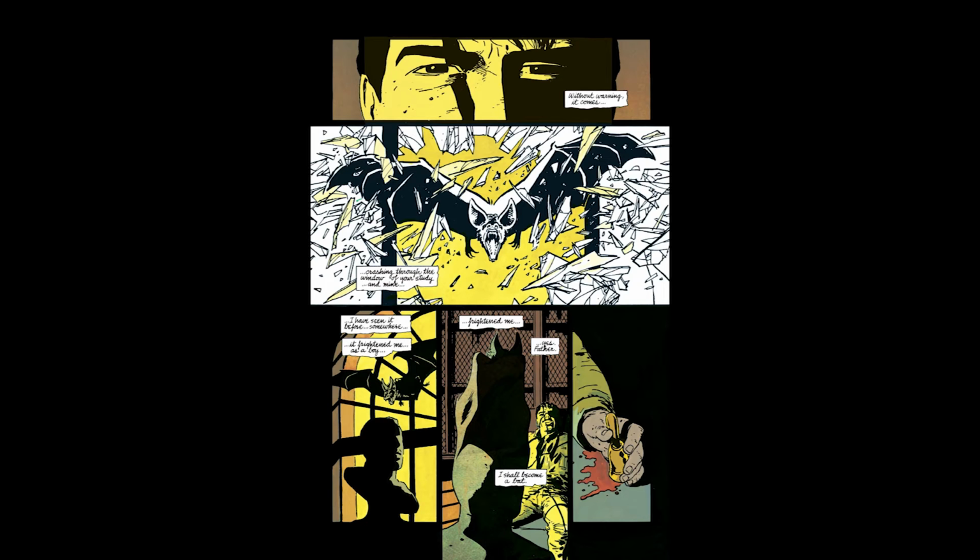Yeah. Oh, absolutely. And then an even more literal smash cut to the bat smashing through the window. Literal. Yeah. Well, it's smashing, right? But you can imagine that moment. When you're reading this, it's paced so carefully that when you turn the page, it's almost shocking. This image of the bat coming through the window and the glass shattering. You can hear it in your head. It's so well composed, so well paced and put together.